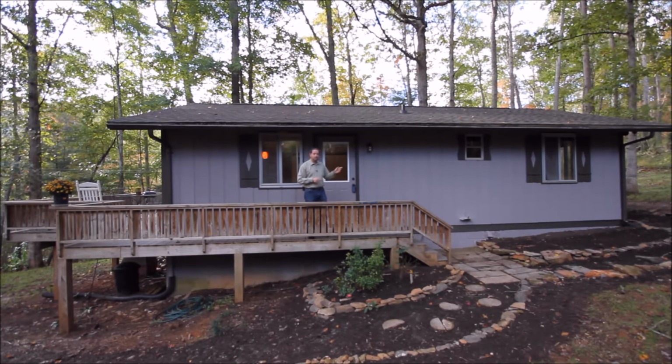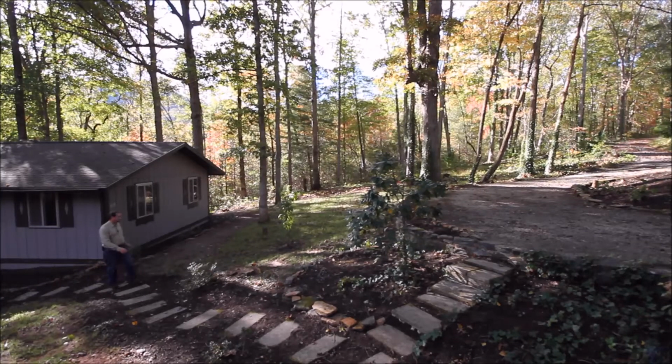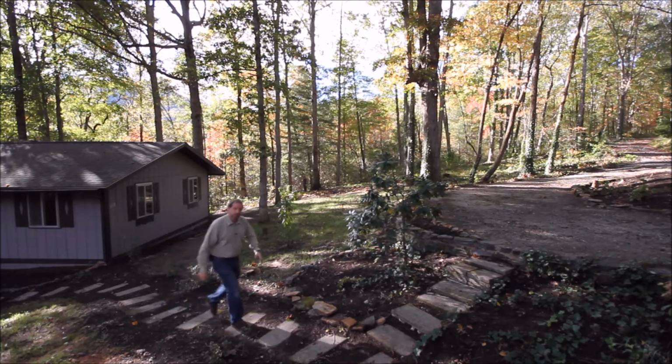Let's go ahead and take a look at the front of the property. The home, being a little over half an acre, has a lot of size to it. Most of it is open here that was converted into lawn. There are some azaleas planted here as well, and a couple of, I think, apple or fruit trees here that have been planted. This leads up to the parking area.